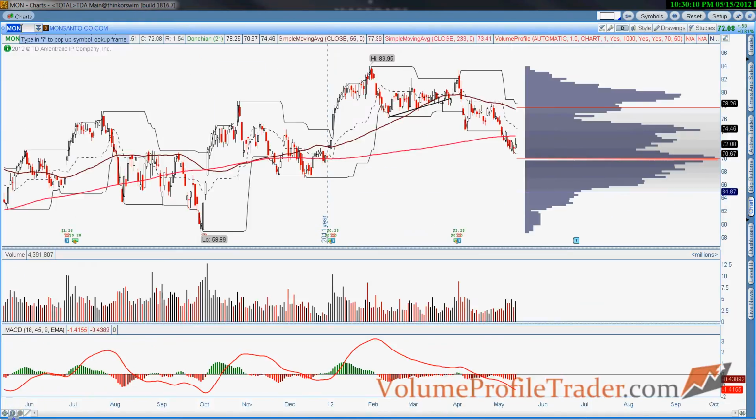Just because I see on my screen Monsanto was up today, we're at the point of control for the year. We have a little more downside, but other than that, it's really not interesting me. So, anyways, that's it. Not much to do other than either day trade if you do that, or wait for the bounce. The bounce will come, I promise you.